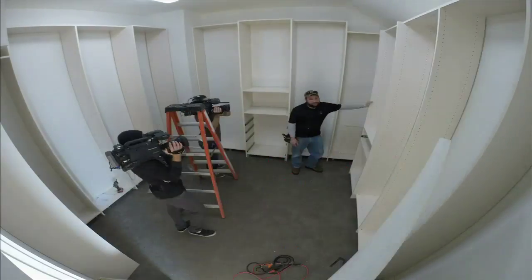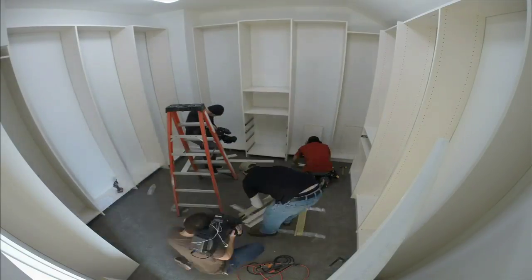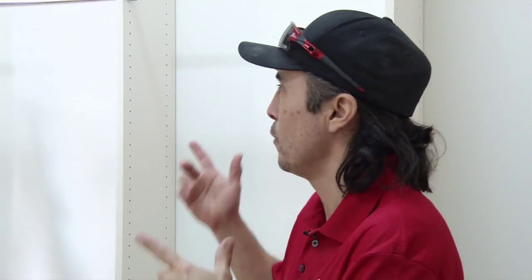Now we're down to the accessories. We got the structure up. Everything looks good. Nick's gonna level it out and anchor it to the wall. And I'm gonna start with the accessories, putting up the rods and the baskets and whatnot, start getting some drawers in. So it's looking pretty good. Everything worked out real good. We don't have to adjust for anything, which is a good thing. And yeah, now it's just finishing it up.